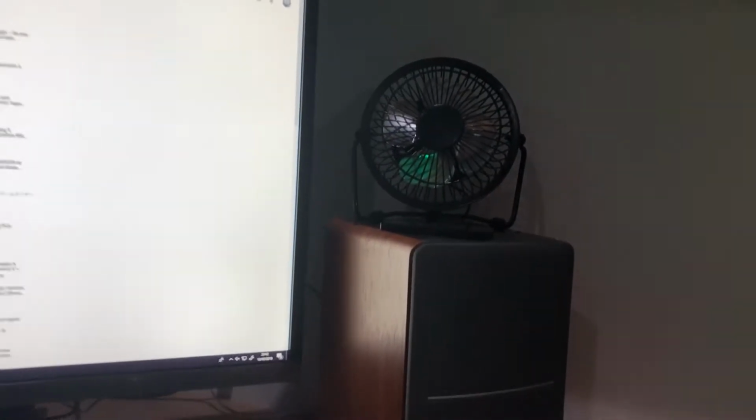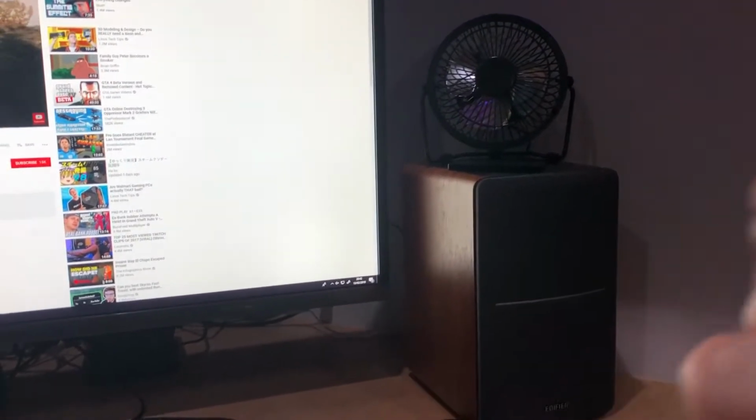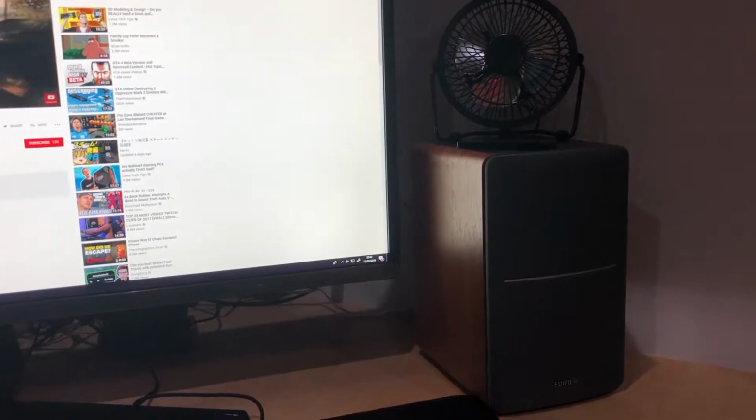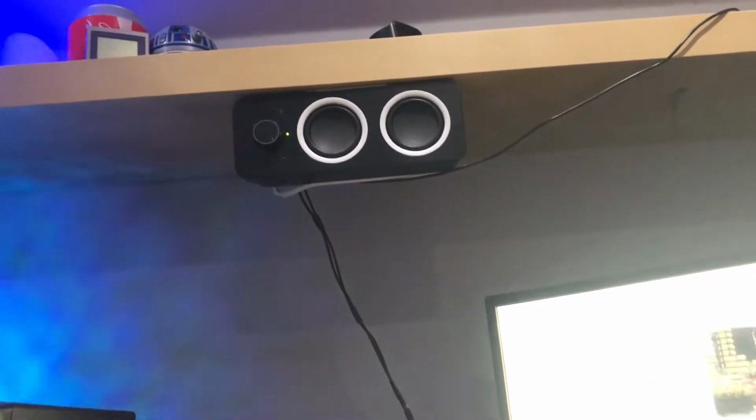That is just a generic USB fan you can get on Amazon for about a tenner, and if you get a USB plug and then the Alexa smart plugs, you can make it a smart fan, so good choice, really. Those are Logitech Z200s, I think. I've had them for a while, but I've decided to keep them because they're good speakers. I'm going to sort that cabling out as well.